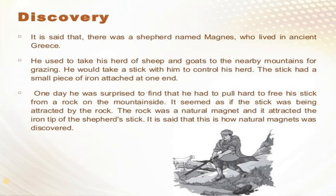Now, some people, however, believe that the natural magnet, that is magnetite, was first discovered at a place called Magnesia in Turkey. And this is how the natural magnets were discovered. One more thing I need to tell you about this magnetite rock is that it had some wonderful properties. The magnetite attracted pieces of iron towards itself, and when a thin strip of magnetite was suspended from a thread so that it could rotate freely, the magnetite strip always aligned itself in the same direction, that is the north-south direction. That one I'll teach you when I explain the properties of magnet.